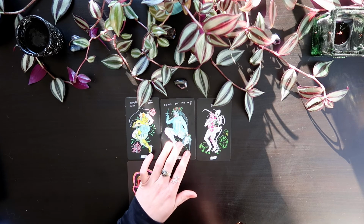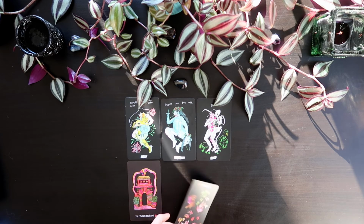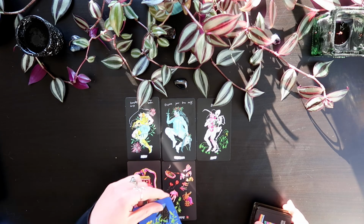Rosemary. Okay. Hops. Two fire ones so far. There's the number of cards acting up. One more card, please. One more dirt gem, too. Okay.